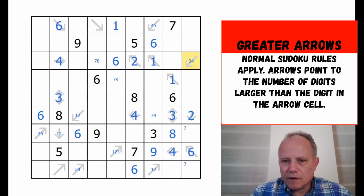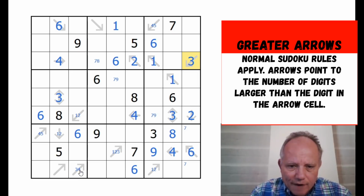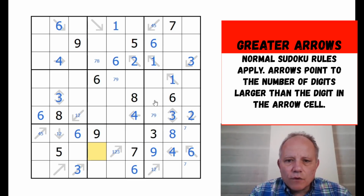Oh, the 4 in this row has given us a 3 there, and the arrow at the other end has to be the same, so that's a 3. So that has to be bigger than 3, but one of these isn't. I don't know which one. Oh, that wasn't quite as helpful as I thought.